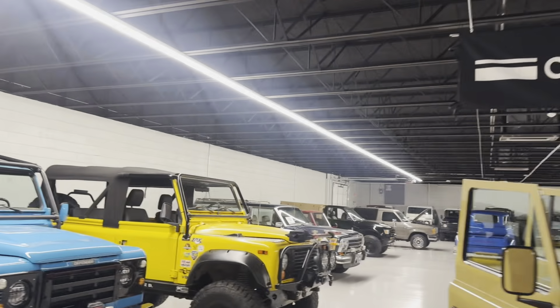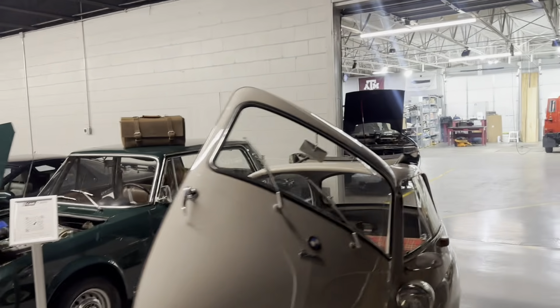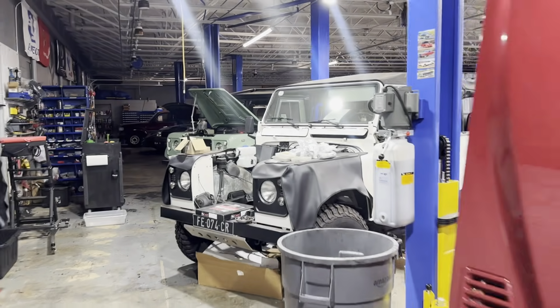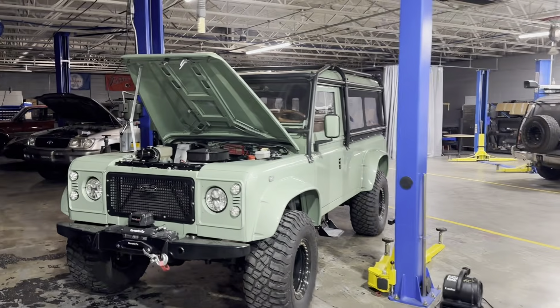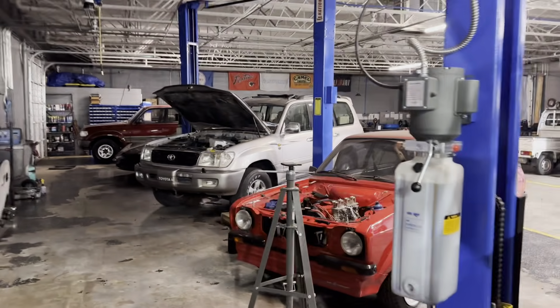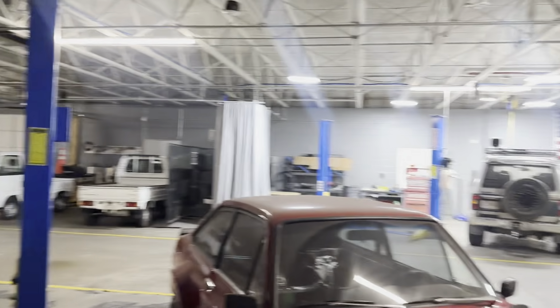So you look up here in the back and then behind me, we have a few here. I think we have 30. We have 30 in total right now. So we'll go in back and kind of see what we're working on in our shop. It's a Fiat Uno Turbo, Lancia Delta Integrale. This is a Defender 110 V8. Motor's out. It's ready for build. This is another V8 here, sitting in the shop. Ford Escort RS 2000, a Land Cruiser. We have a Porsche Turbo, another Land Cruiser, some K-Trucks, a diesel Pajero.